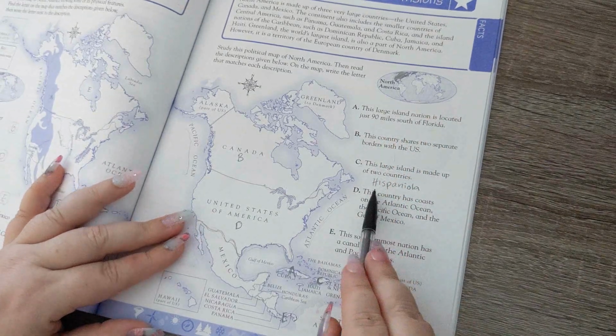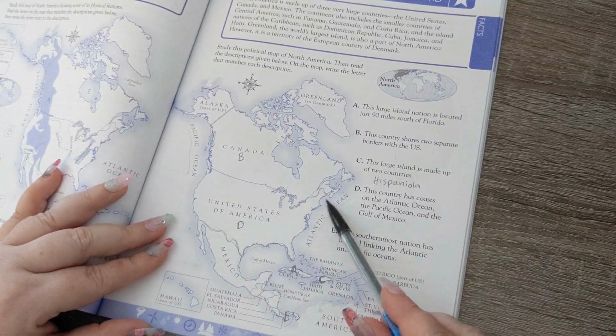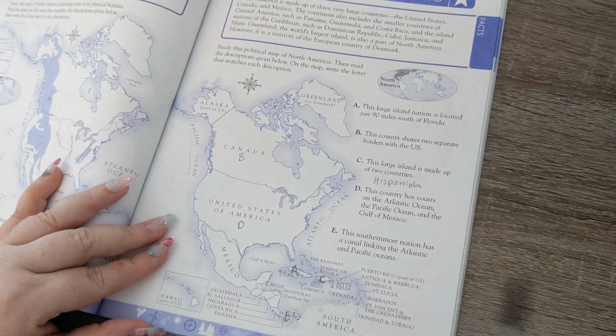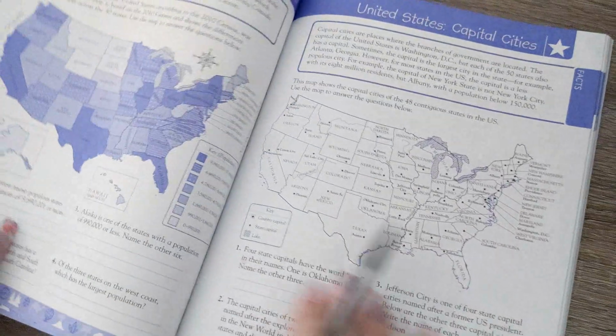Hispaniola. I want to write that down. Hispaniola. D is the United States because of the bodies of water here. The southernmost is Panama. Yeah, that one's easy to spell, isn't it?